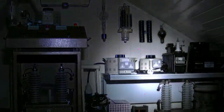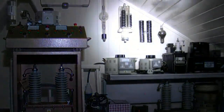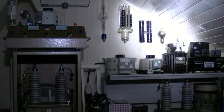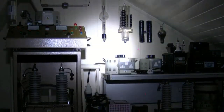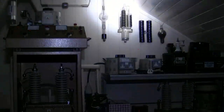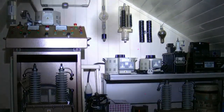Could have done the camera in there, wouldn't it? Oh dear. Now that is pretty bright, considering there's no lights on in here. It's got a range of about 2 kilometres. You can adjust that beam for different distances. I like that.